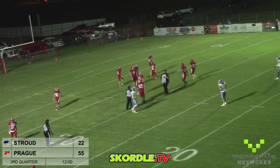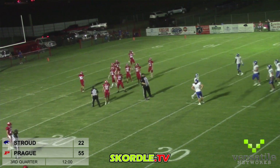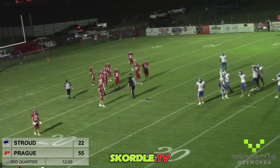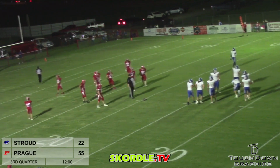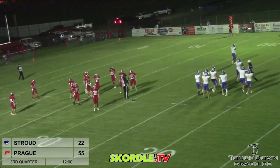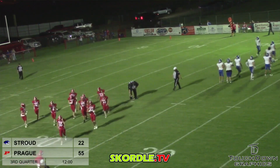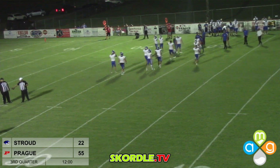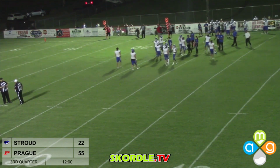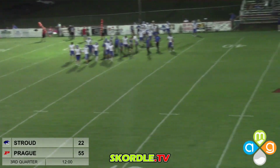Let me find him. Zach Greer on coverage there for the Red Devils. Good coverage. The guy just had a step on him, and it was a well-thrown ball by Baker. It looks like that'll end the third quarter, 7 seconds and counting. So 61-22, the Stroud Tigers driving near the 30-yard line. We'll be back with the fourth quarter after this.